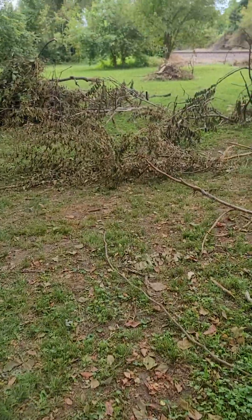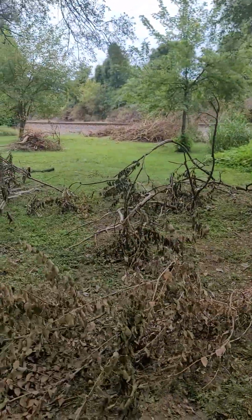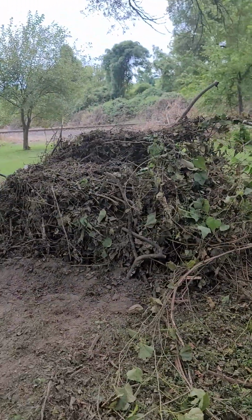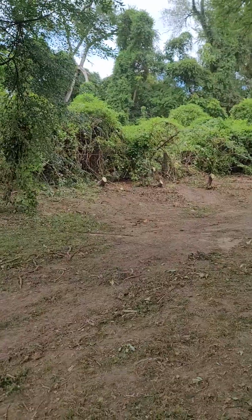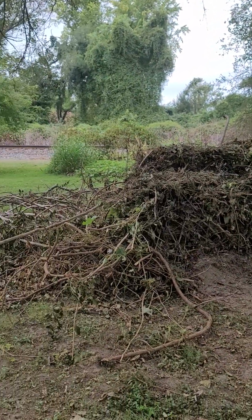The logs that were laying in the back here are cut up. They are now piled there. I've kind of given up on stacking. It's just me. Pile works. This pile is over half of the kudzu vine that was over here. I started the second pile rather than keep pushing it over here.